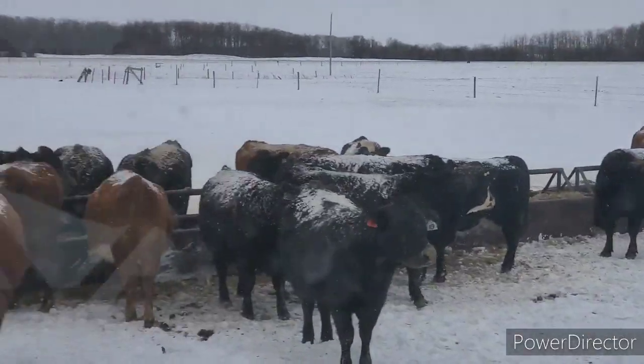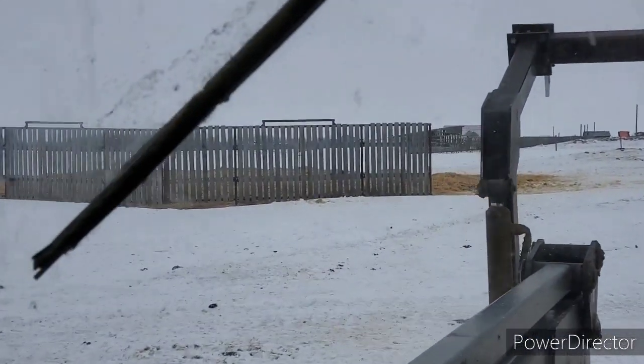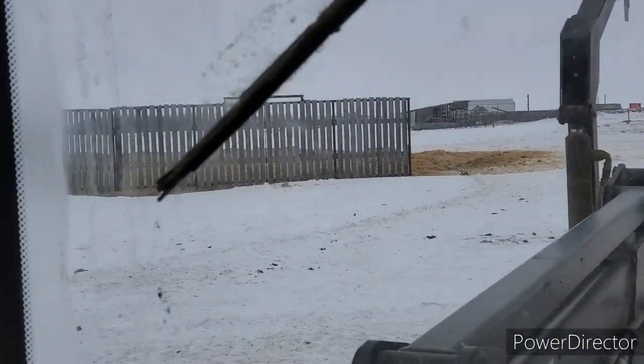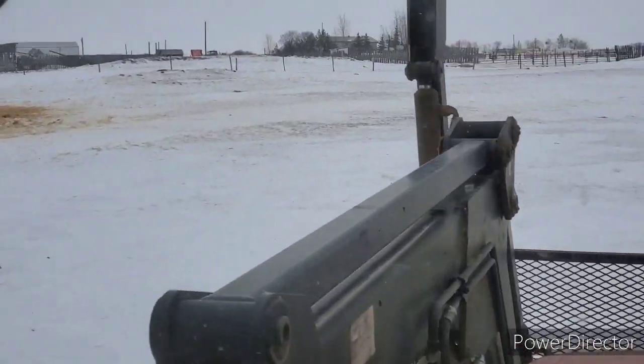Well, there we go. All of these guys are filled up. Just about six bucket loads by the time I got everything filled up really good. And out there, everything is bedded down really good. So 2.5 bales almost out there. They're set to go for a little while.